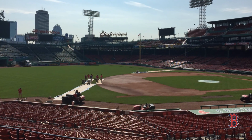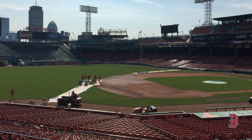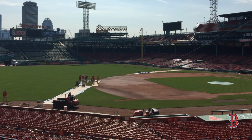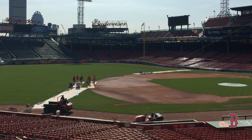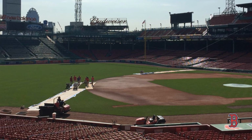Given how long this ballpark's been around, just want to point out that it's not just a baseball ballpark, that football's also been played here professionally and in college. They now have the Fenway Bowl for college that started, I think, in 2022.